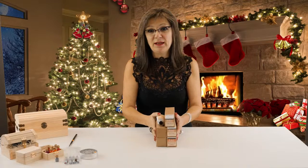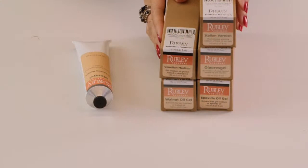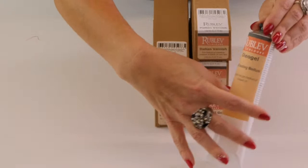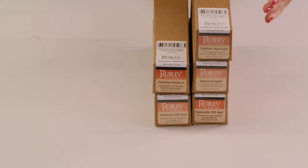We have another set, which, believe me, when you get that set, it will be packed very nicely. But I just wanted to show you. So it's six of our gel mediums, but in big sizes. And again, that's a great gift to try. You will find that in your guide.